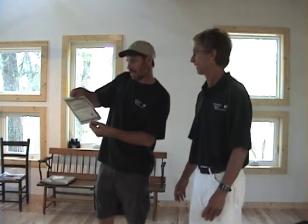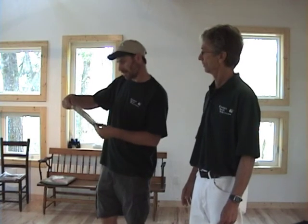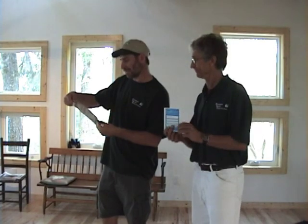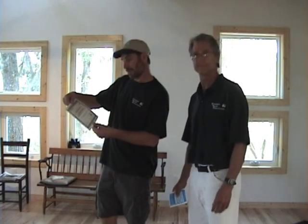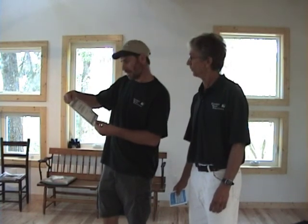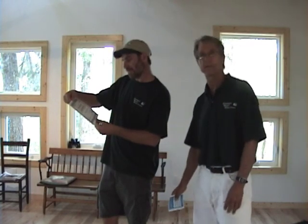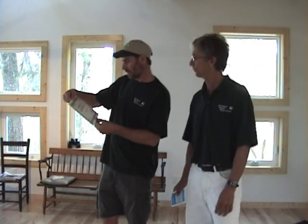As an Energy Star partner, we receive this certificate of validation. And it reads, this certifies that the home built by Energy Smart Structures satisfies Energy Star for Homes criteria of the U.S. Environmental Protection Agency. Energy Star labeled homes use at least 30% less energy for heating, cooling, and water heating than comparable homes built to the Model Energy Code. The U.S. EPA hereby recognizes Energy Smart Structures for its contribution in reducing pollution through energy efficiency.